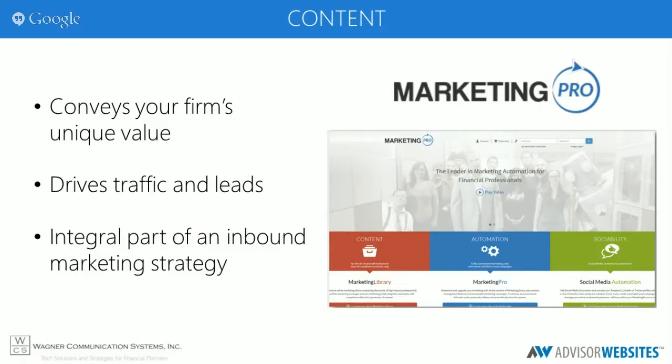Marketing Pro has new content on a weekly basis. They've got hundreds of financial articles that you can choose from, many of which are pre-reviewed by a compliance department. The great thing about them is that before you publish them to your website, the content can be customized with your logo and your branding. You can edit it to fit your target audience and what you would like to say, to really stand out and get it out there.